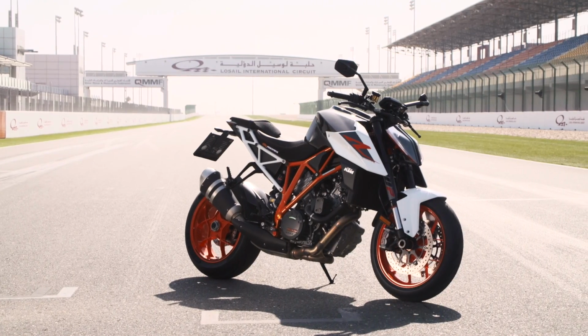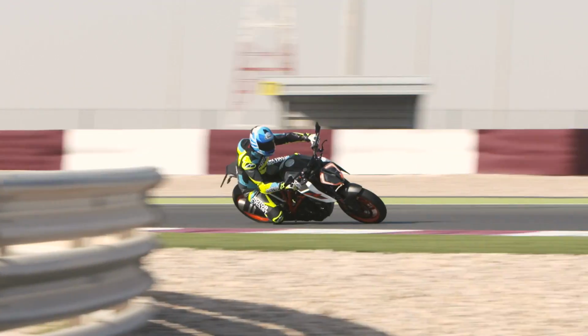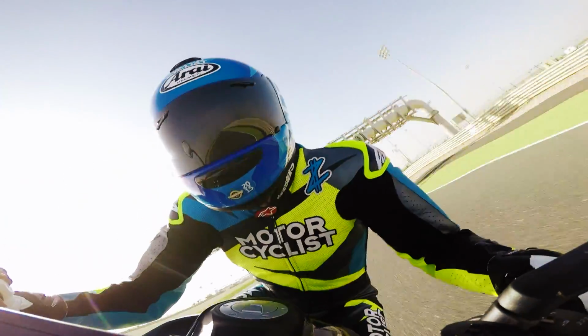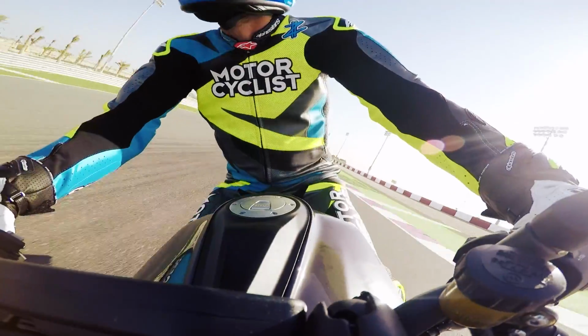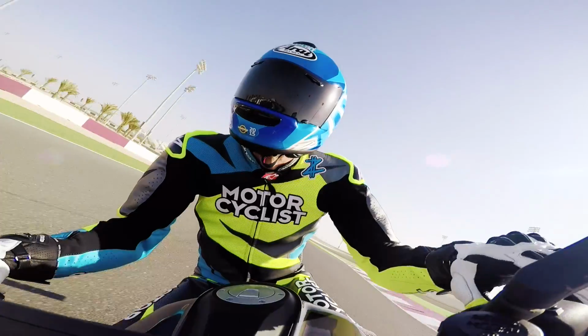The big changes that help the Super Duke at the racetrack are the sportier handlebar, the quick shifter, and that dedicated track riding mode. And if you get the chance to ride this bike around a racetrack, you are going to agree there's only one way to describe how well it works. Oh my God. That's 265 kilometers an hour. Don't tell mom. Basically, that's how fast that is.